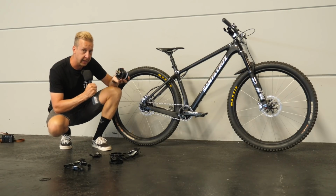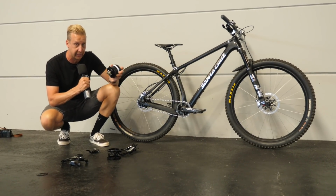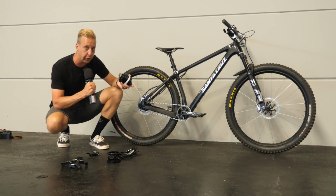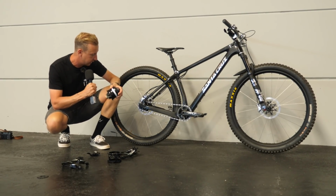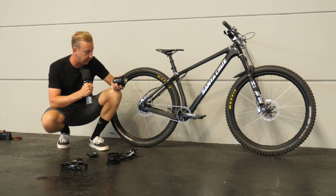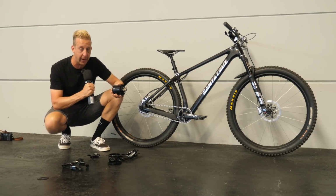Now the earlier systems had a very unique 7-bolt system for disc rotors. The latest ones now have a 6-bolt, so you can use a conventional system on here, and it'll fit across 135, 142, and of course Boost 148 spacing. Honestly, it's just a bonkers piece of kit, and for the weight deficit, I could see this being really, really popular across e-bikes and regular powered bikes.